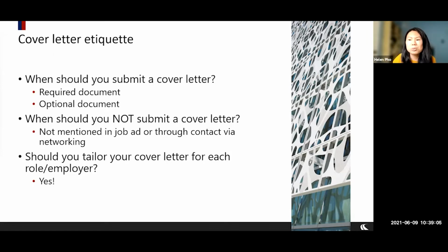So when should you not submit a cover letter? We've definitely worked with students who are applying for jobs where the job ad doesn't make any mention of a cover letter, and it just says, please submit a resume. In that case, I would say, they didn't ask for a cover letter, so you don't need to submit one.